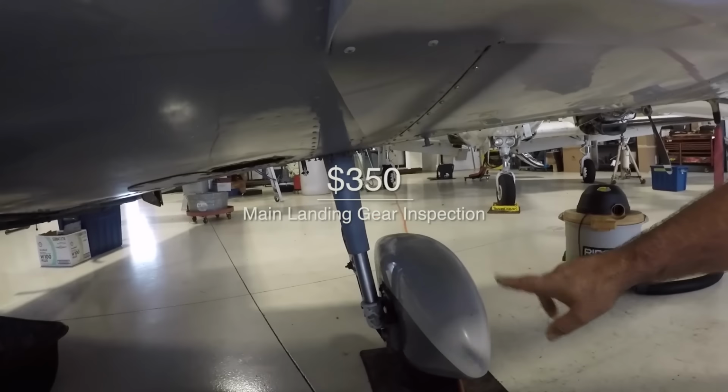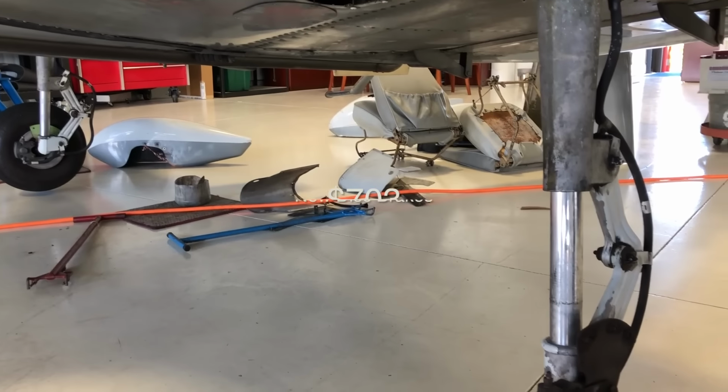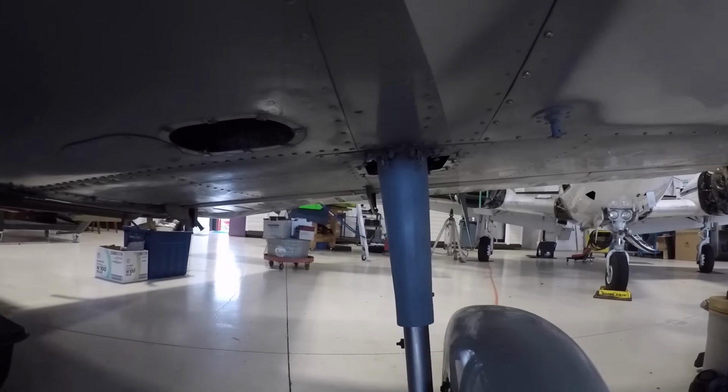We went through and did new linings, painted the wheels, new linings, new discs, repainted the upper half of the strut, put everything back together new. Very cool. Yep. Aerodiesel, baby. They can do it all.